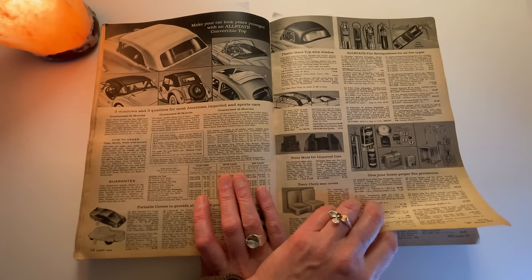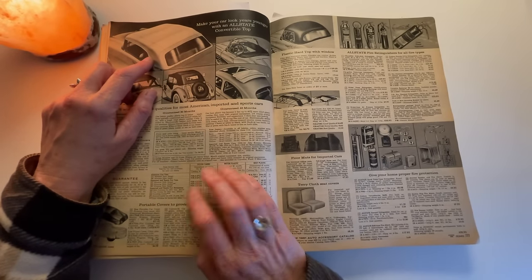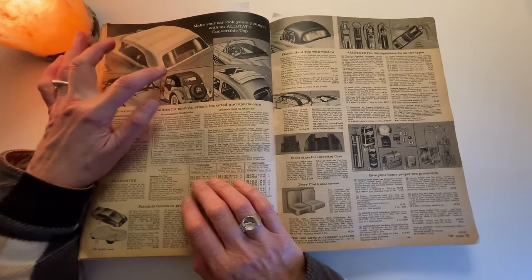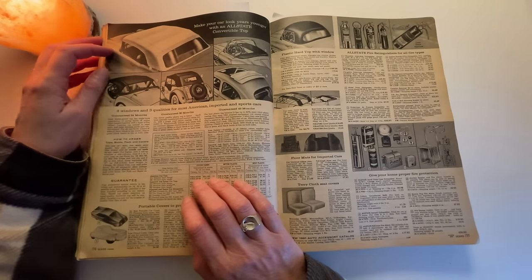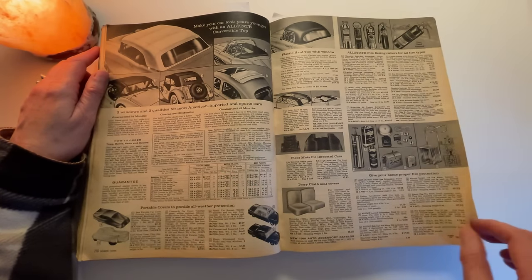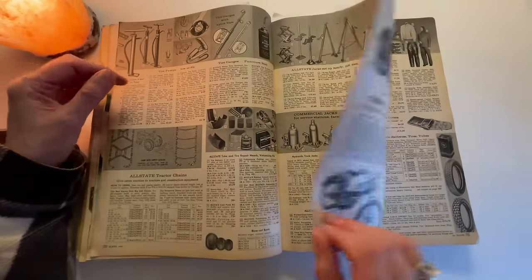Make your car look years younger with an Allstate convertible top. What? So they were cutting the tops and putting convertible tops on them? Well, my concern with that would be the structure of the car. Because these cars were built with the top as part of the structure that's holding that together. Of course, convertibles are just more dangerous anyway. But they're fun. I had one. I loved it. I had so much fun in my convertible. And then I had kids and I had to get rid of it.